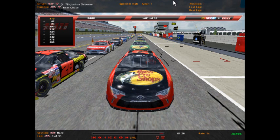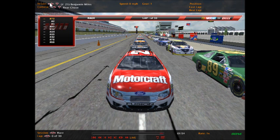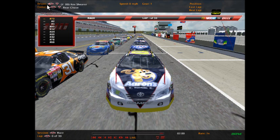Next row down has Joshua Osborne, car 78, the Bass Pro Shops Trekker Boats Toyota. He'll be alongside Cat Badson, car 28, Texaco Haviland Ford. Row 5 has Quentin Moore in car 89, Racing with Jesus Dodge. He won the season at Atlanta. He'll be alongside Benjamin Miles in car number 21, the Motorcraft Quick Lane Ford. He came in with a top 10 finish at Riverside last race on the tour.